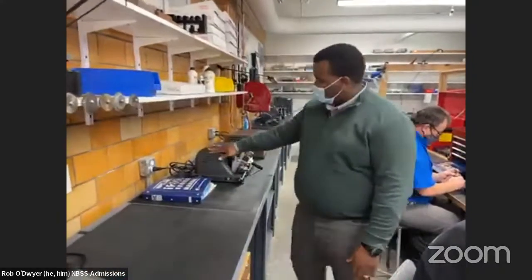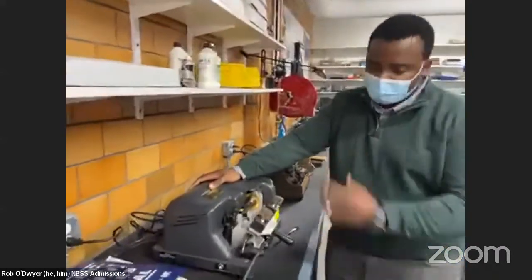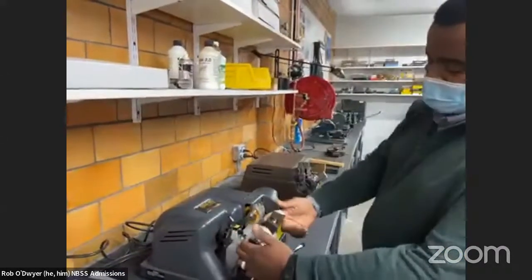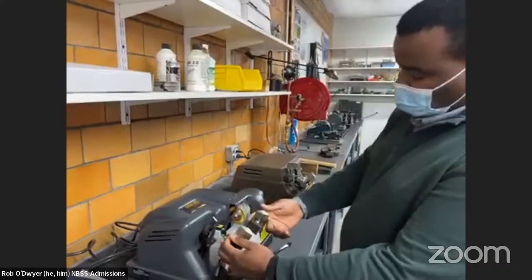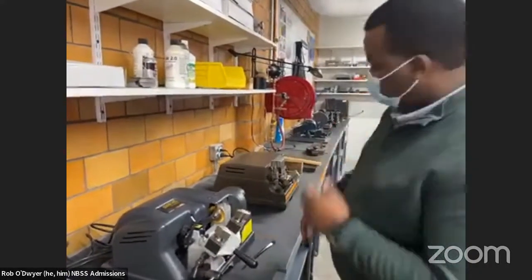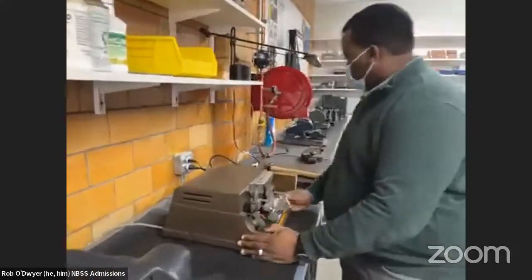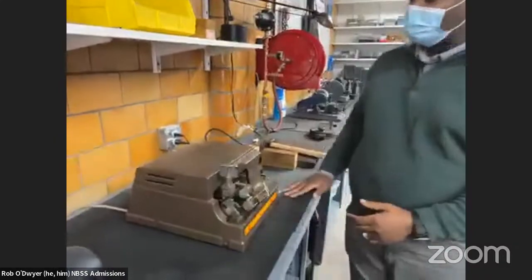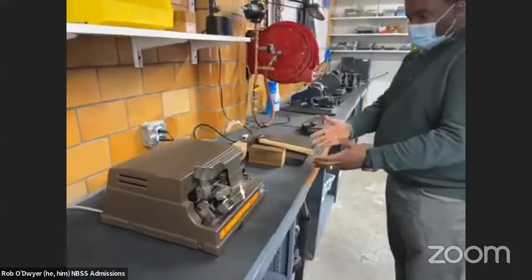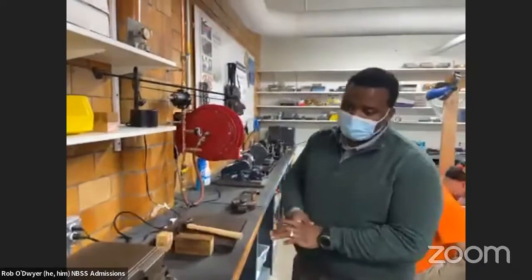This is a duplicator, a semi-duplicator. You have a key, you want to make another copy, you use the old key and then the new key, and then you make a copy with the exact bidding. Same, this is also a duplicator. So we have different machines, and all the way to that bench, there's a different machine for cutting keys.